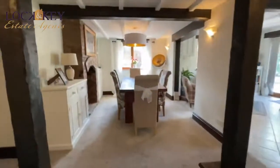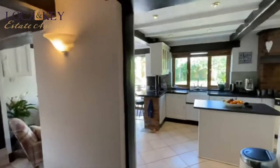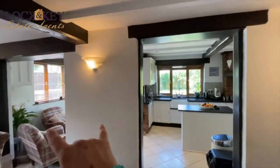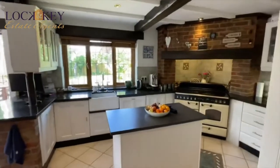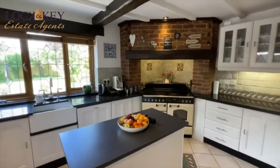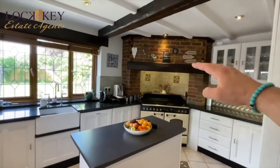Come back out again into this lovely, beautiful dining room area. And it just gets better and better. You can see 2 openings here. Let me just show you what we're walking into. What I would say is an amazing type of farm style cottage kitchen. Beautiful range. Look at the brickwork that goes over.